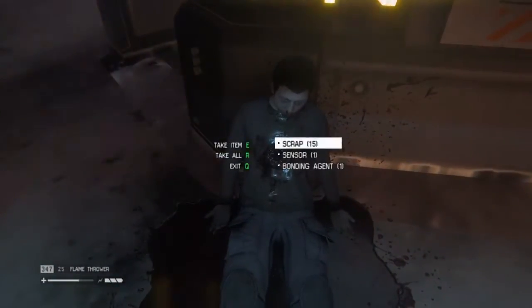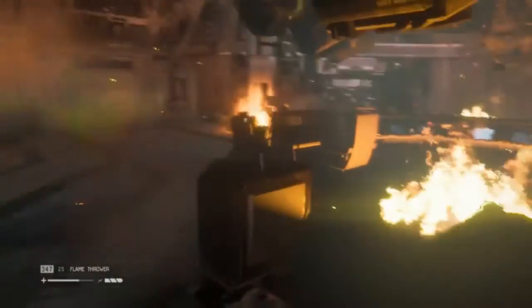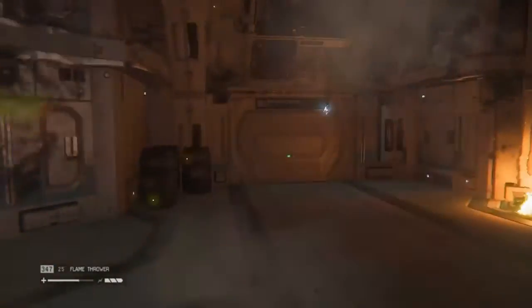No, it's a hammer. Can I not take the hammer? I mean, I know it's not going to be real useful, but at some point I might need it. I mean, who knows when a hammer will be useful. All right, here we go. We are into the medical facility emergency room.